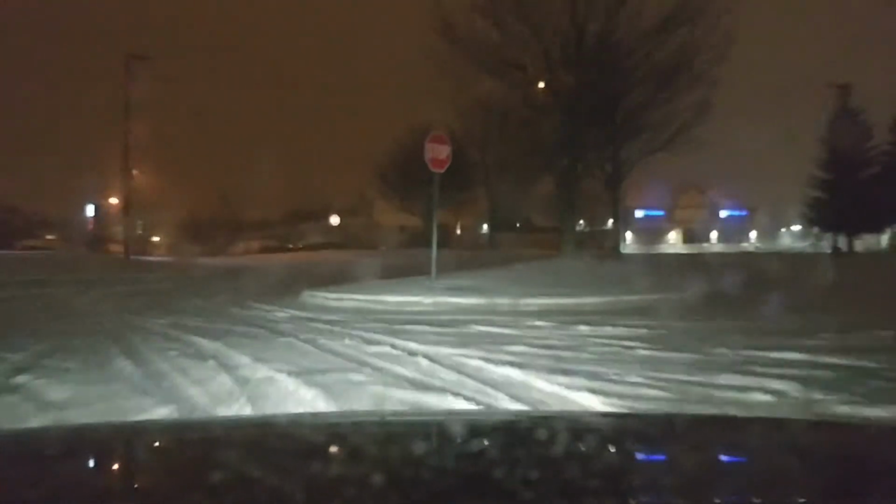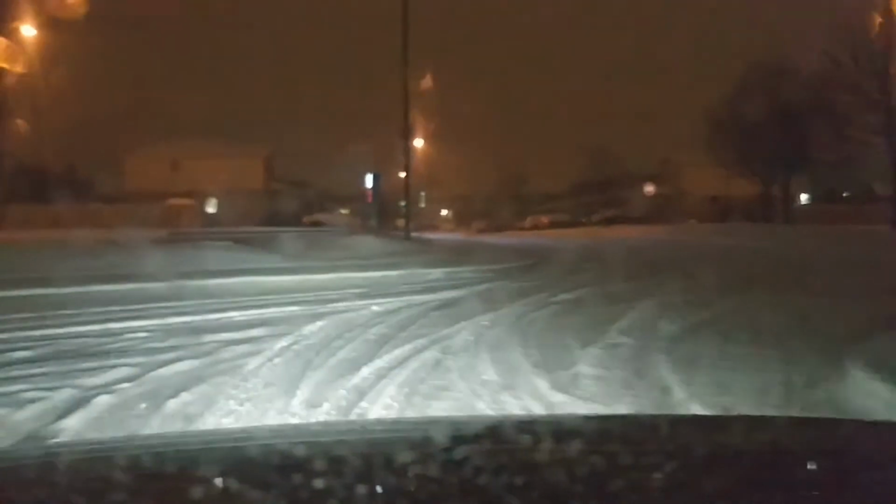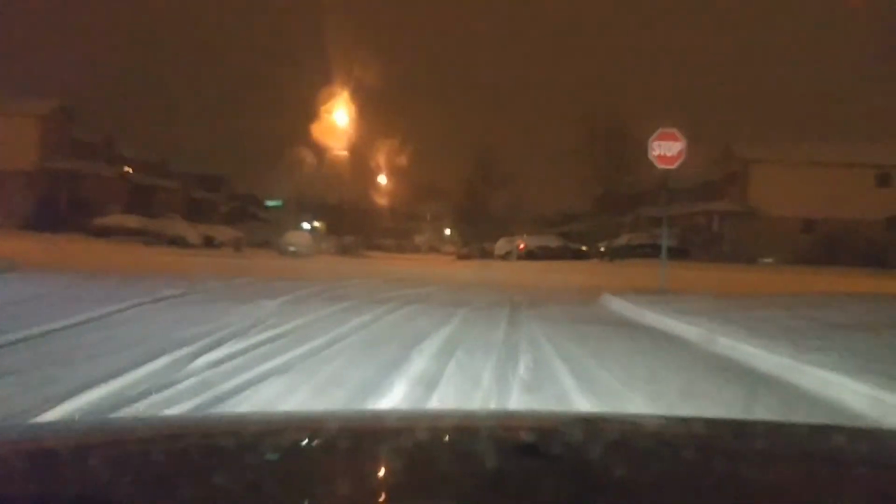Absolutely perfect. Well, anyway, that was my quick demo of the Saab 9-5 ESP system from 2005. For a front-wheel drive car, it handles brilliantly. That's it.